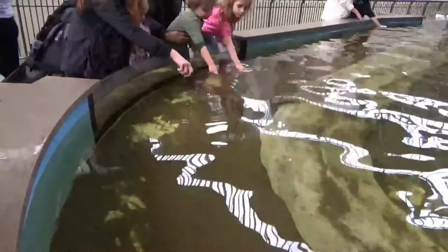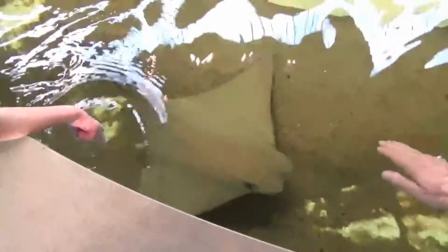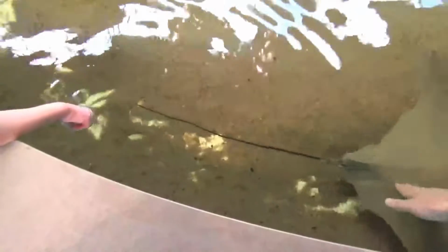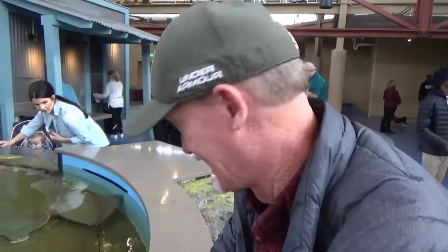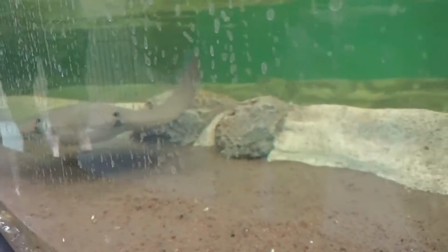They swim around and you're allowed to touch them. Here comes another one. This guy's bigger. Oh, yeah, bigger. Okay, Stan, how did that feel? It's a little slimy. Real slick. There's a bigger one right there. It must be like the papa or the mama. Here's one.